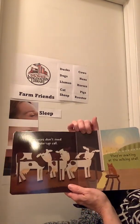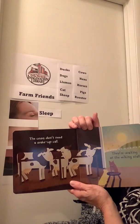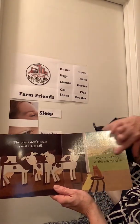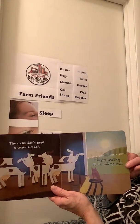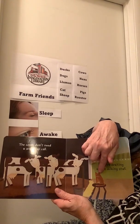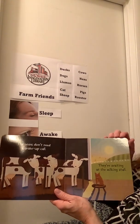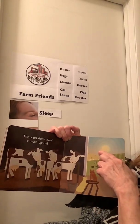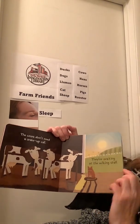The cows don't need a wake-up call. Look at that. They're all awake. They're all waiting at the milking stall. Well, look at this. This kitty cat is sitting on the stool, asleep. His eyes are closed. Look at this. The sun's coming up in the morning. That's right.